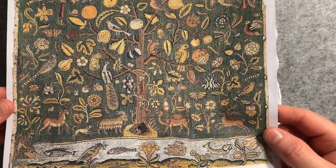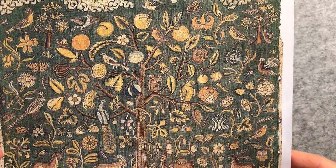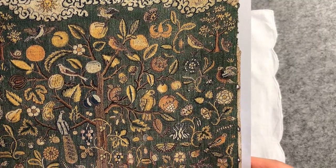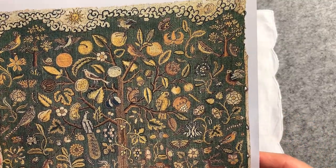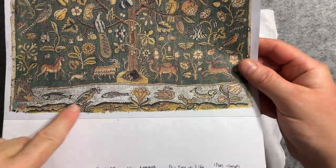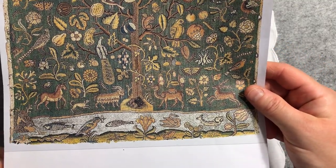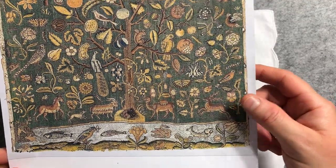This is just a printout. It would be amazing to see it in real life. But it's got all birds and fruits and mythical creatures. It's just lovely. It's got the sun and the moon. It's got even the fishes down below, water. I love the unicorns, the deer.